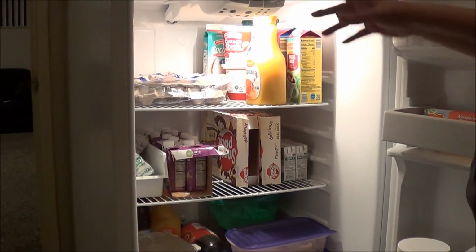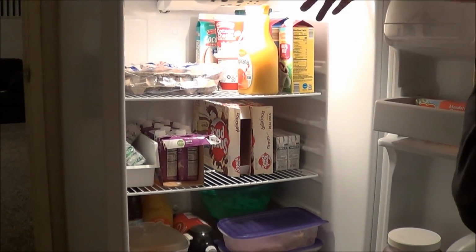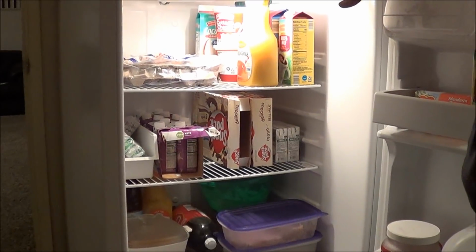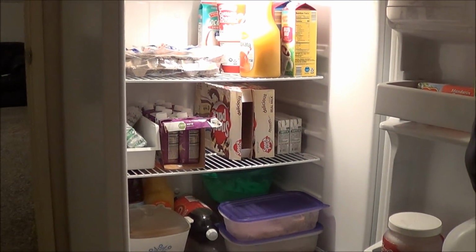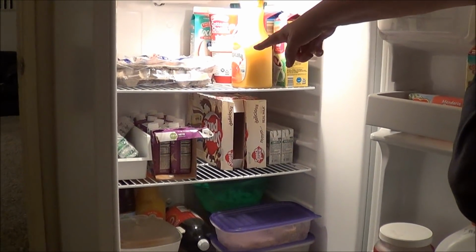This is our back refrigerator. The top we have eggs, we have orange juice, I have more half and half here, cottage cheese. Also I have coconut milk, some almond milks. We have more than enough of that. I won't be purchasing that. I got these free from Amazon, some keto drinks.